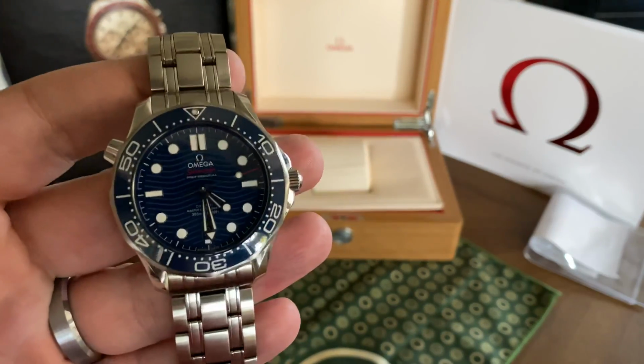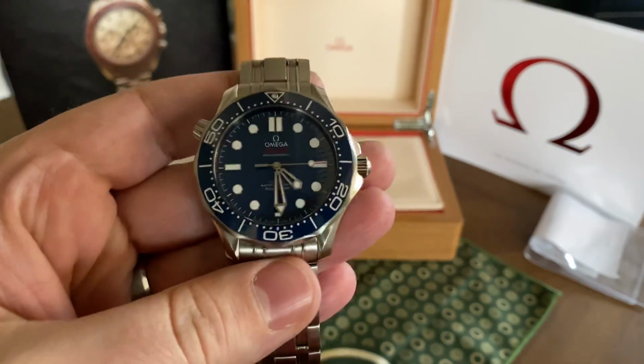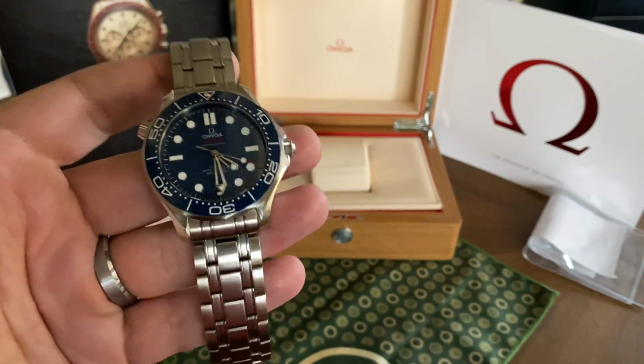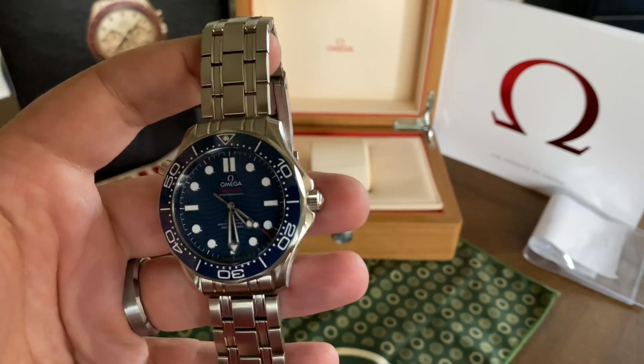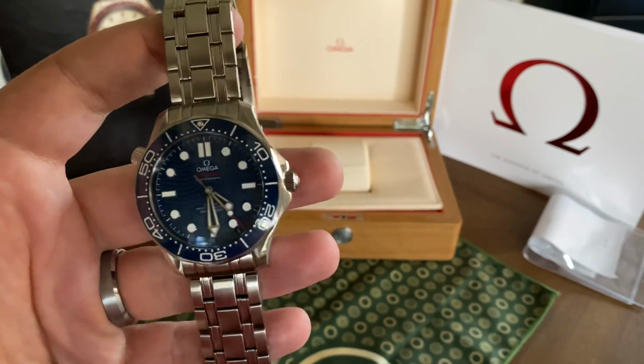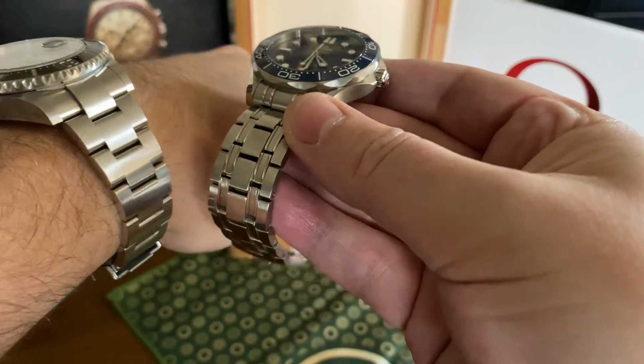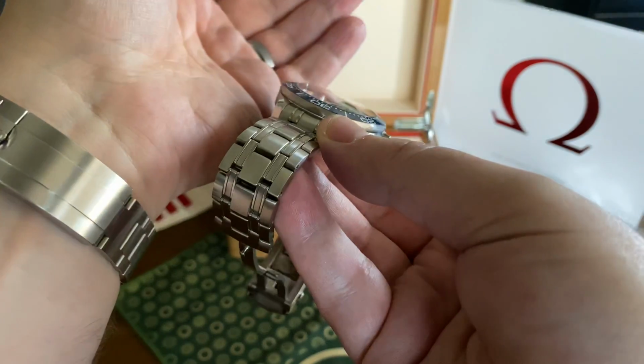A lot of people say this is the Rolex Submariner killer. I wouldn't go that far. It uses 316 steel, which is very nice steel, but you could just see the glow is different, right? It's just different.